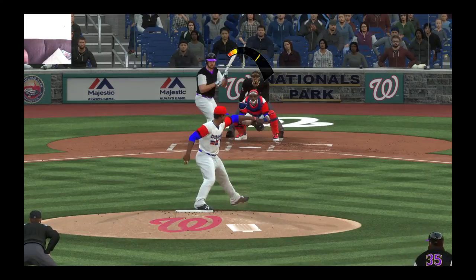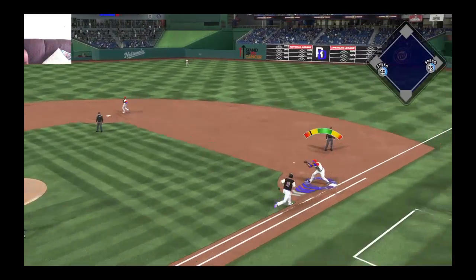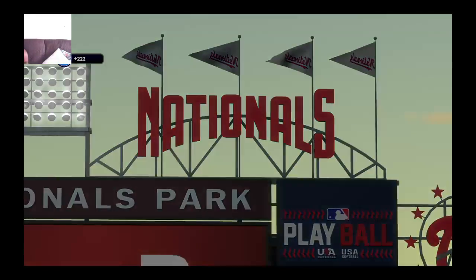Here's Matt Adams now. He got under one and popped out his last time up. Runner's on his way to 3rd. Bunt attempt with 2 outs. Throw to first in time, and you got a question.